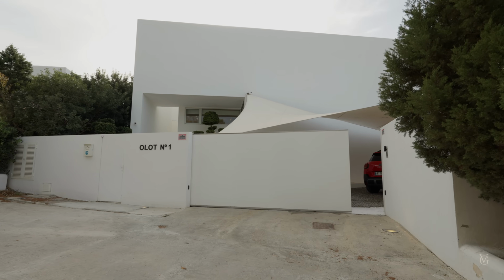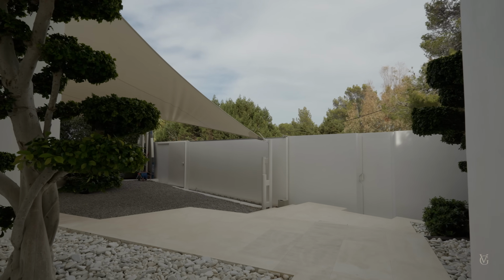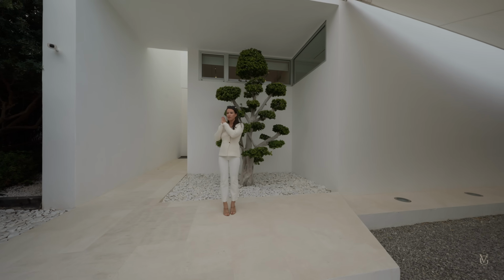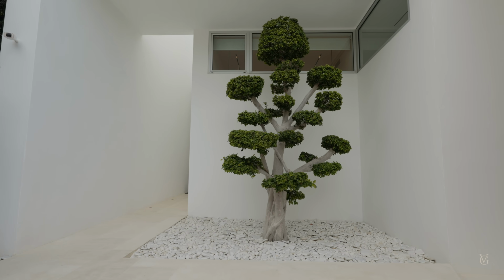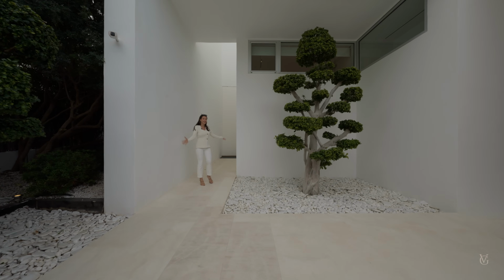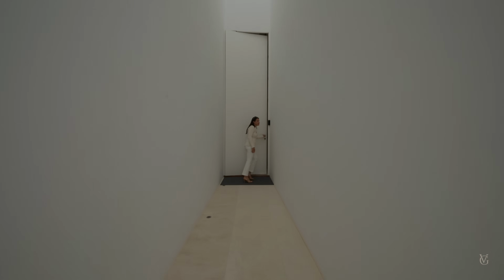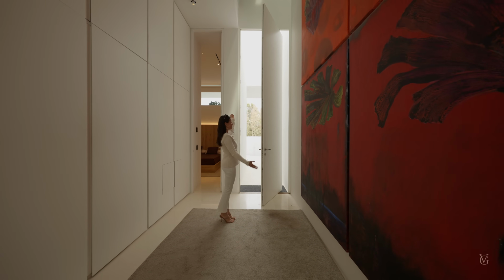First of all, you've got the steel gate opening up into your covered entrance for about 2 or 3 cars. On the opposite side, you have a pedestrian entrance where you've got these 2 bonsai trees welcoming you as you walk along towards your front door with this really large and impactful entrance. With 10 meter high ceilings, with this grand pivoting door of 4 meters which opens up into this beautiful 8 meter entrance. I mean, just check out the size of this space.